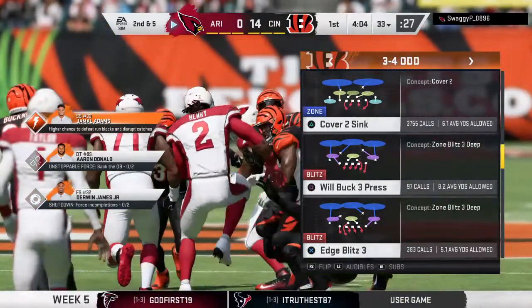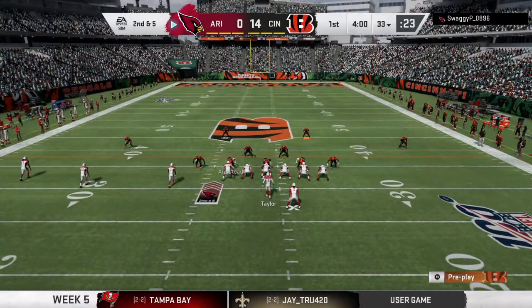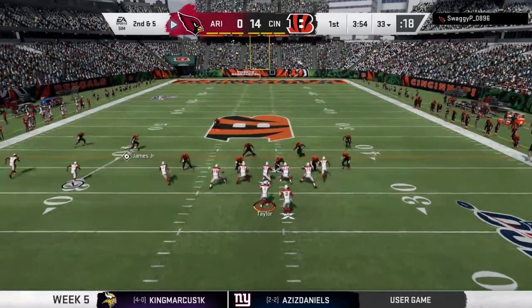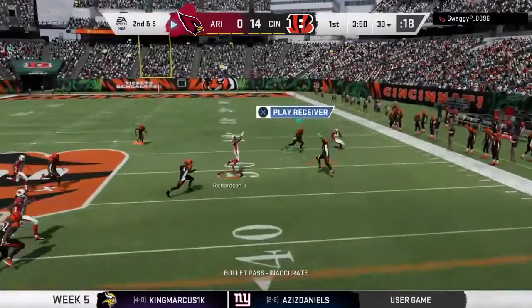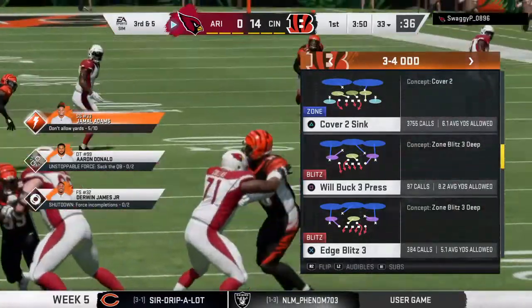I think that they'll stay with it. I don't think they'll abandon it just yet and try and generate some offense on this drive. Anything. At least 3 points, get that 0 off the board. Second and 5 now. Taylor. His throw incomplete. Darius Leonard, the linebacker, able to break that one up.